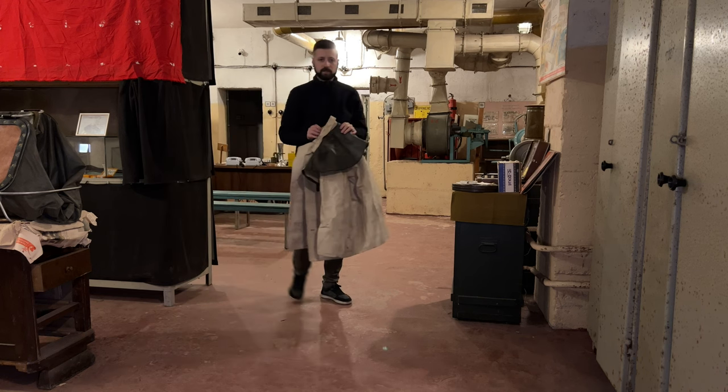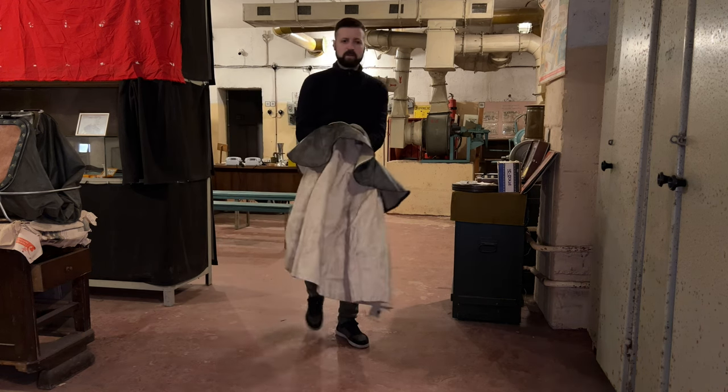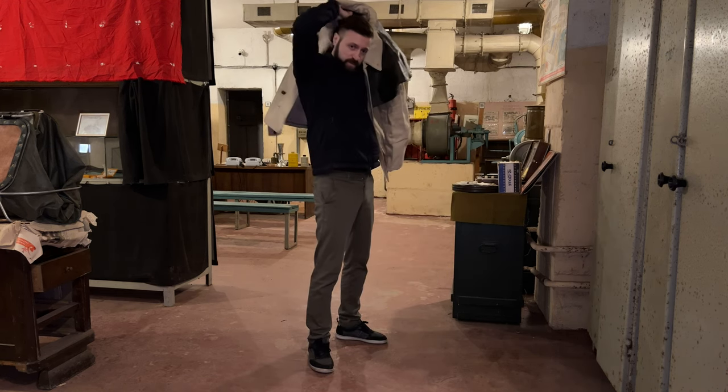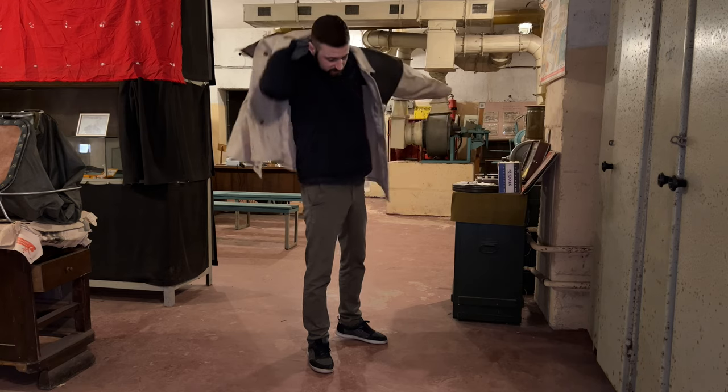There are still the original garments of the time to protect against radiation. This was worn like this, over the jacket.